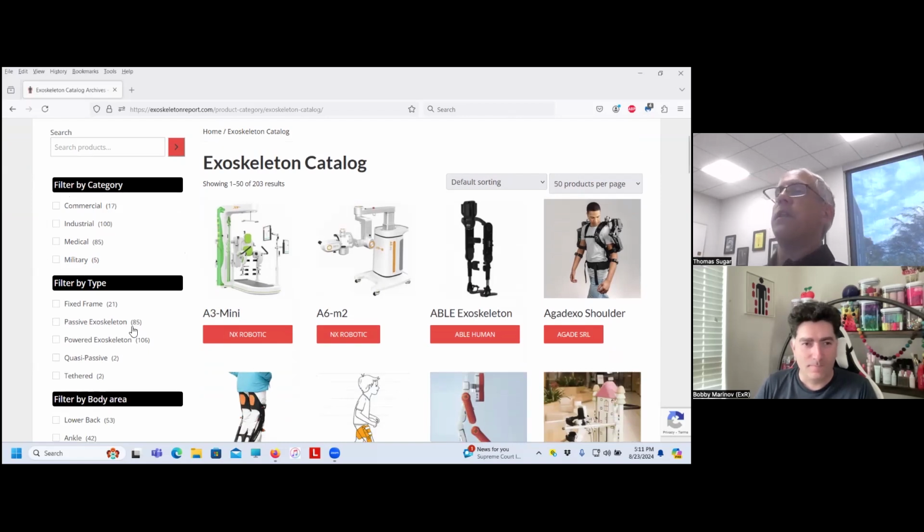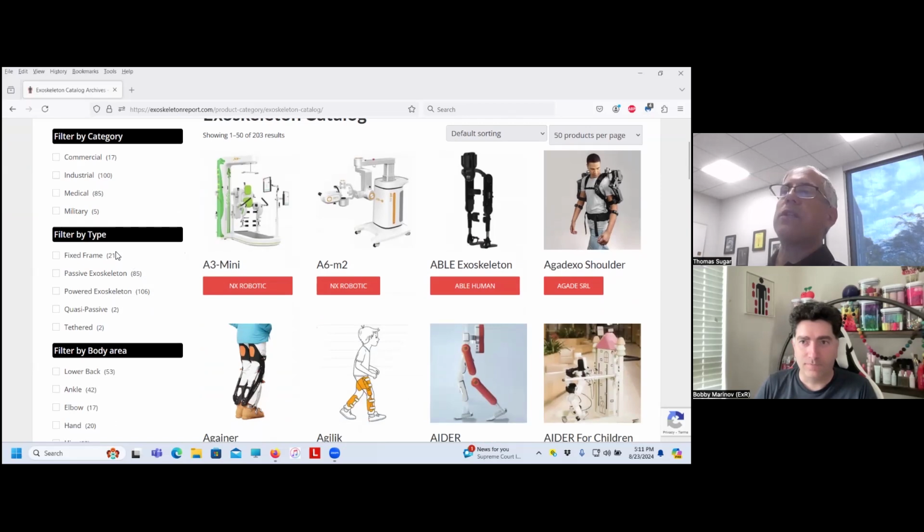Right. Next, we can think about whether exoskeletons are passive. And we talked about this before. Some exoskeletons have passive actuation. Some exoskeletons have powered actuation. Some exoskeletons are quasi-passive, where you're using some motors to turn springs, let's say, on and off. Some exoskeletons have a fixed frame. They're fixed to the world. Some exoskeletons are tethered.